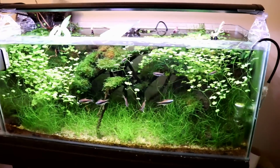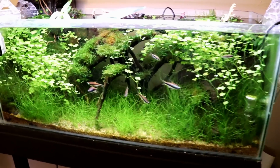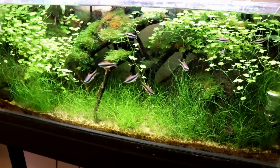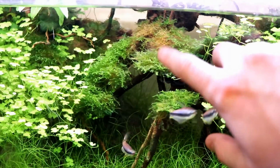So the only other tank that's in this room that's completely set up right now is, of course, the jungle aquarium. You guys haven't seen that in a long time, and I do apologize for that, but here is how the tank is looking. You'll notice that we have a little bit of die off here in some moss, and I'll explain a little bit of that in a second.